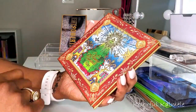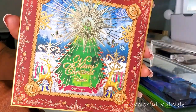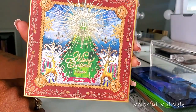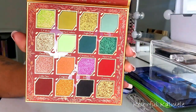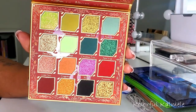This one is from Udenza. This one is called the Merry Christmas palette. I did get the Christmas Eve palette as well, the blue themed one. So I do have that one, but I didn't choose it for this Shop My Stash because I have enough blue shadows to play with. So I did go ahead and choose this one instead.